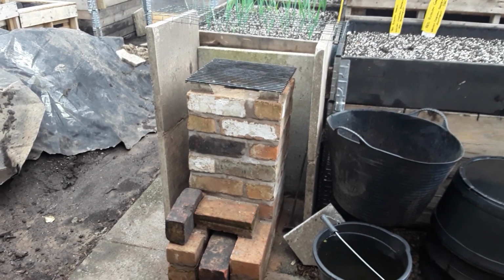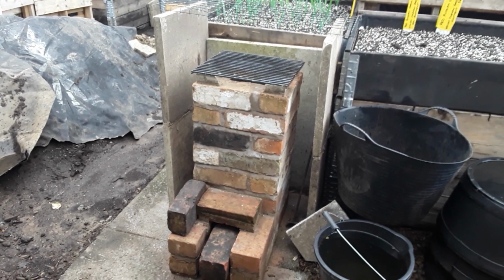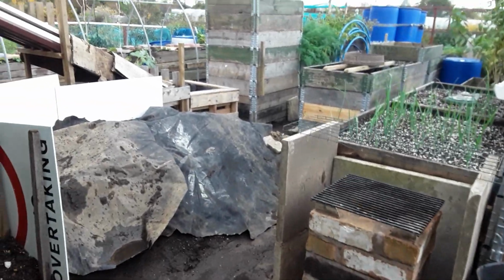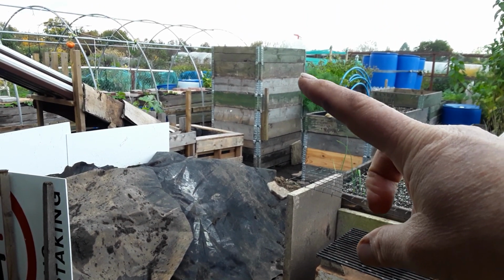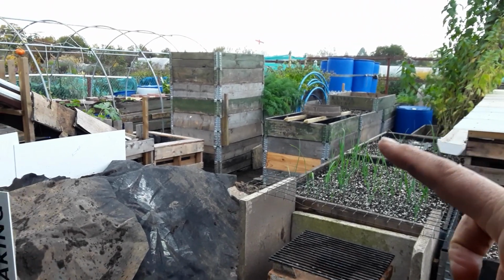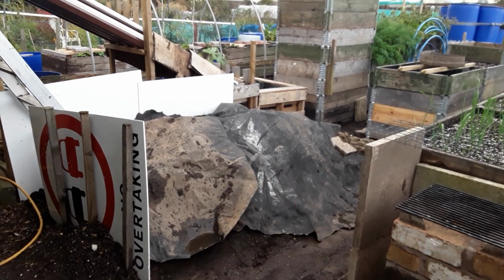So it's been a very busy month, so that's what we've been up to. This is the tour for the end of October, and the progress on all the jobs. There's a few more pallet collars there. They're not so good pallet collars, so they can go around the Jerusalem artichokes just as a surround. I'm hoping to come back out again, but this great big pile of soil here, I need to get it moved.